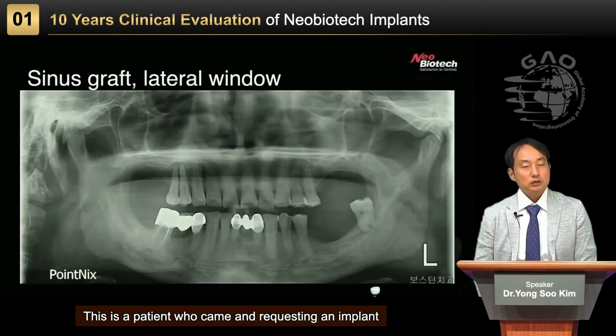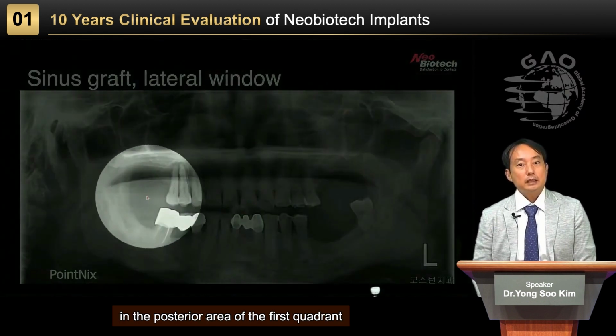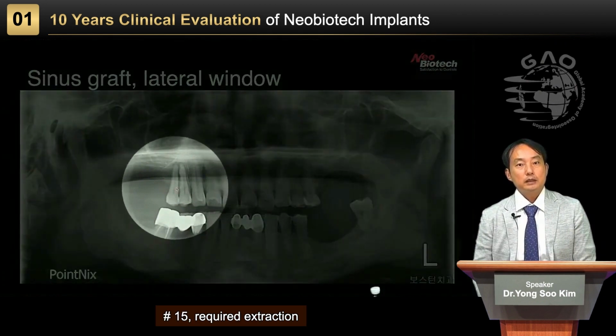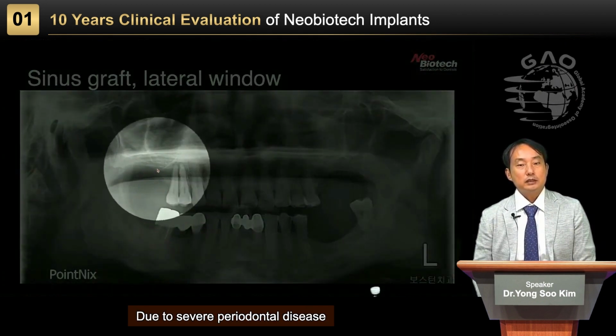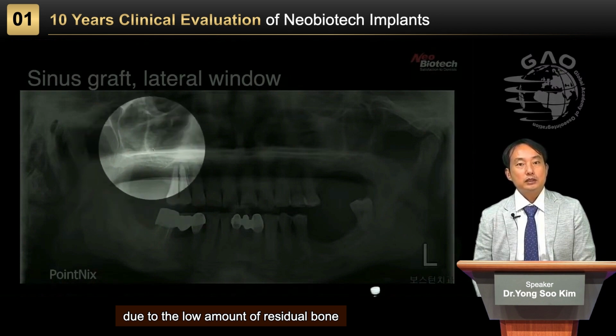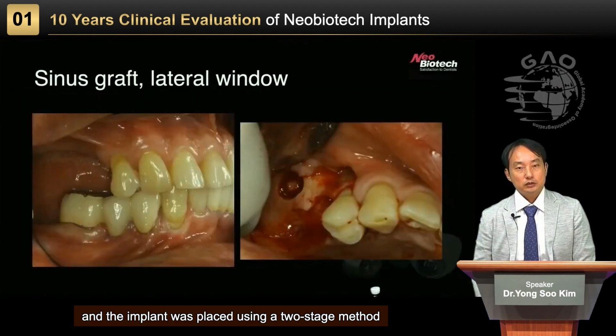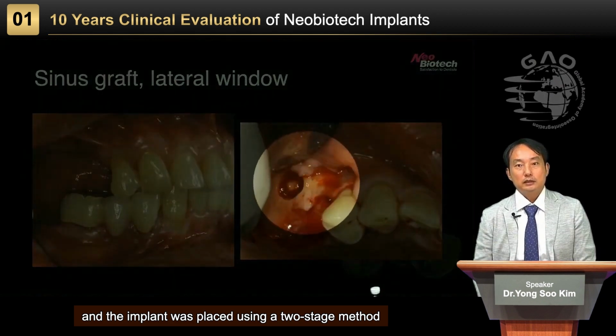This is a patient who came in requesting an implant in the posterior area of the first quadrant. Number 15 required extraction due to severe periodontal disease. Due to the low amount of residual bone, additional bone grafting was performed through lateral elevation, and the implant was placed using a 2-stage method.